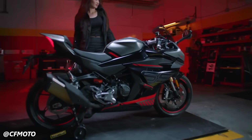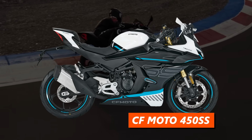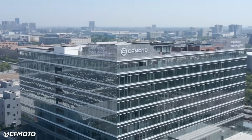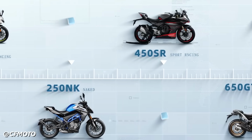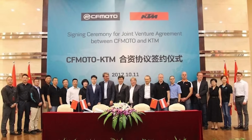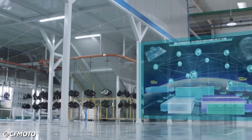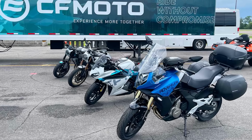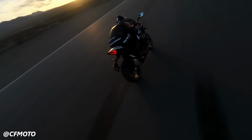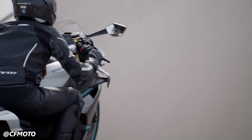One of the motorcycles that stands as the biggest contender to dethrone the RC390 is the CF Moto 450 SS. CF Moto, based in Minnesota and manufactured in China, has been gradually establishing itself in the motorcycling market in recent years. Interestingly enough, CF Moto is also in partnership with KTM, where they manufacture some engines for KTM motorcycles, using them in their own CF Moto branded motorcycles as well. The 450 SS, a highly competitive motorcycle in the CF Moto lineup, exemplifies the changing landscape in global motorcycle manufacturing.